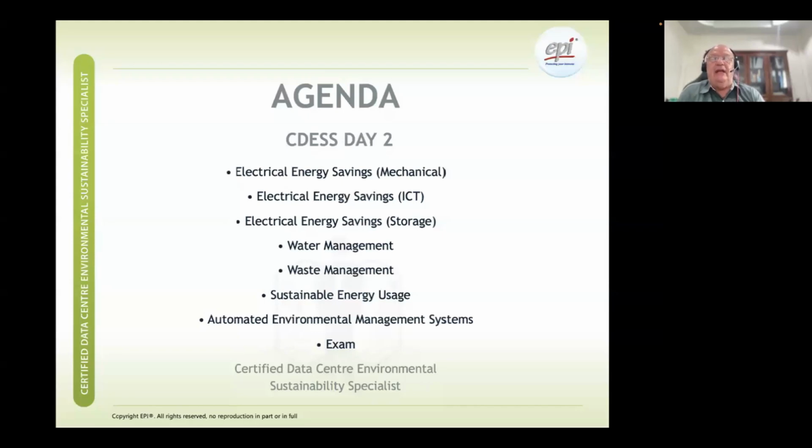Modules 7 and 8 show how to manage electrical energy savings on ICT equipment and your data storage. Water management will be covered by Module 9, and Module 10 will address waste management. In Module 11, we will go into the usage of sustainable energy. And finally, in Module 12, we will explain how automated environmental management systems can help you to achieve the environmental sustainability goals of your data center.